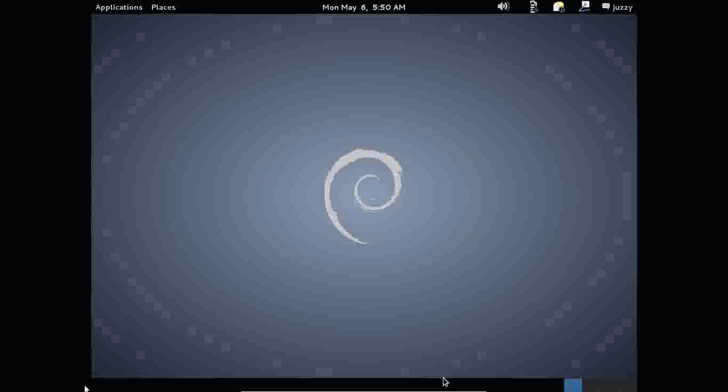Starting off, it's a stability-based distribution, so it's designed to be stable. It's got some older packages that are more stable and less likely to die on you. You won't get a lot of freezes with this release either. It's not bleeding edge as a result, like Fedora or Ubuntu. It's just what it is. It's great for having on your computer and never really having to worry that it's going to crap out on you. Moving on, it's available in both 32 and 64-bit distributions.